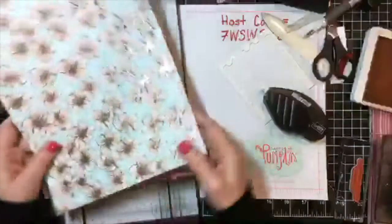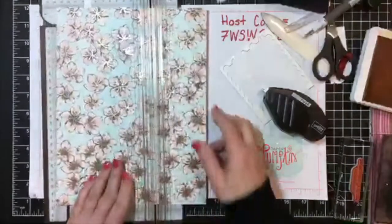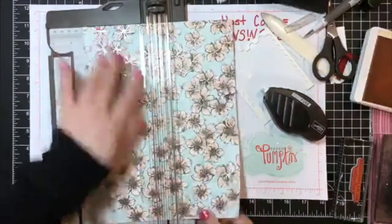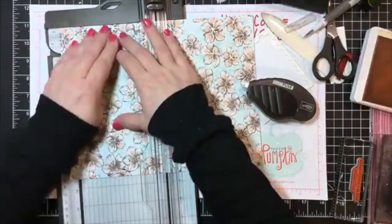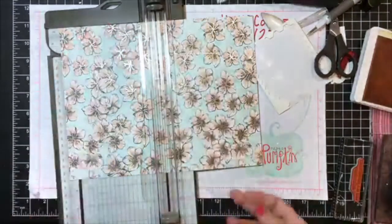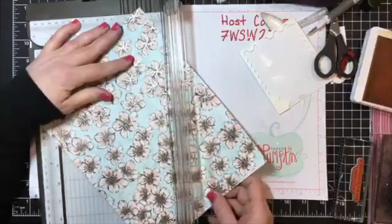So again, I'm starting with 8.5 by 11. I just cut this from one of the sheets of designer series paper in the package. And it's already cut to 8.5 by 11 inches. So I'm going to first score vertically at 4 1/4. I like with this new paper trimmer, I can score DSP without it cutting through my DSP or tearing it. And then in the vertical direction, scoring in half would be 5.5 inches. Okay. So now it's time to cut on the diagonal. Let me do a little bit different this time.